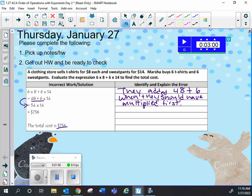Let's do 6 times 14 with me. Let's warm up with some math. 4 times 6 is 24, carry the 2, and then 1 times 6 plus 2 is 8, so 84. So I'm going to rewrite that 48 plus 84. I'm going to just add it on to here. 4 and 8, 4 and 8 plus 1, 132.